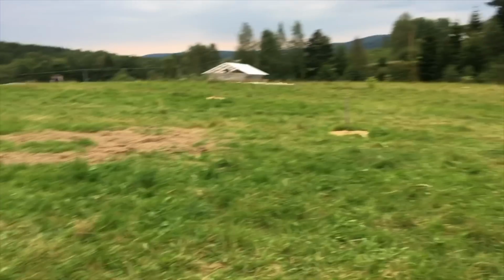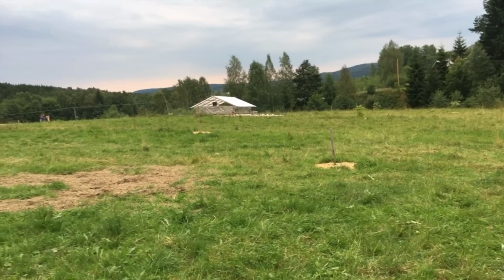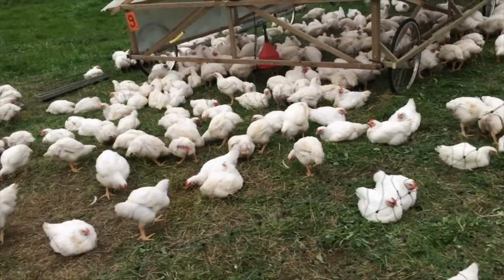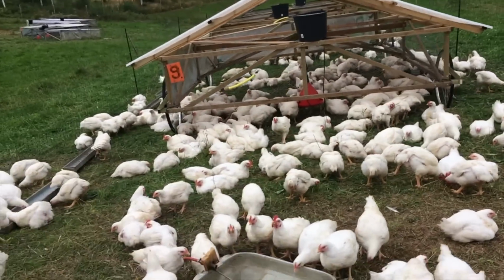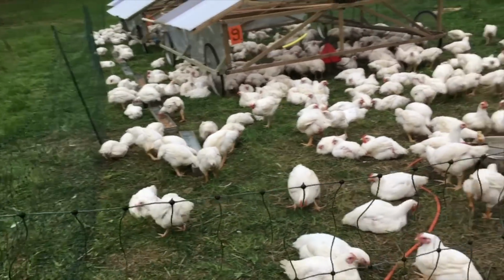So we have some young birds out in one of these with quite a bit of open space. We've had no problems with predators. And these birds are a lot bigger. These are a week or two away from slaughter. We just did birds yesterday, averaged 2.1, and we're looking to get back up to our old average of 2.3, maybe 2.4.